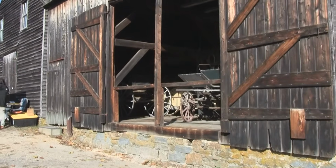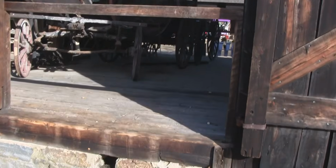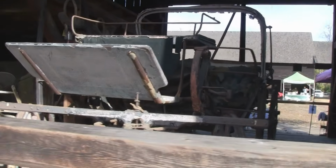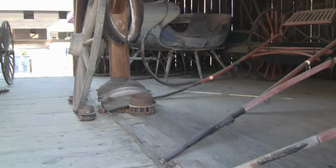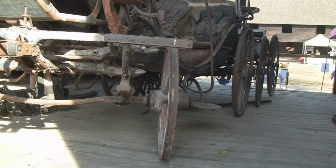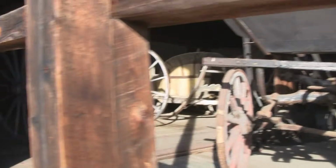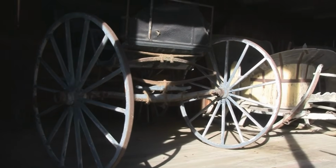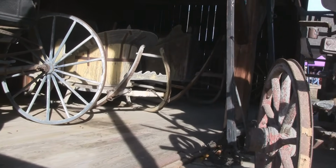See what we got inside here. A couple old wagons. Yeah, it's this time of day we're in bad light. There's a sleigh back there. Huh. Yeah, none of this stuff is restored. You know, it looks to be all original. Alright, sorry for the photography, but that's what you get. A couple more sleighs, that's pretty cool.